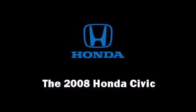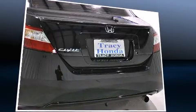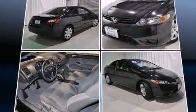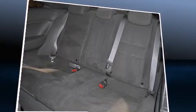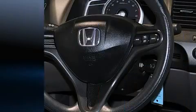Come test drive this 2008 Honda Civic. With fewer than 50,000 miles on the odometer, this pre-owned model still has plenty of miles remaining as reliable transportation. Honda made sure to keep road handling and sportiness at the top of its priority list. It features a standard transmission, front-wheel drive, and a 1.8-liter four-cylinder engine.